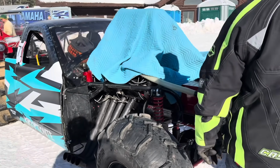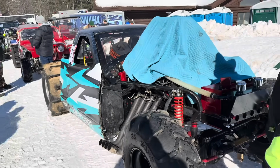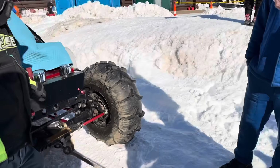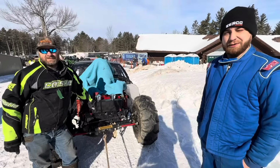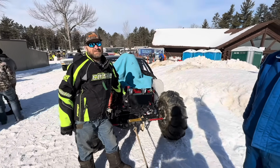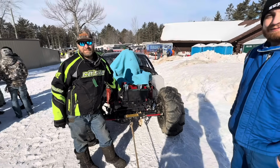What do you got, a little 2JZ in this thing or what? Just kidding. Whose ride is this? Ours. Tyler Coolidge? Where you guys from? Farmers, Minnesota. Okay, how far was that from here? 4.5 hours. Oh, that's not bad. A little hop, skip, and a jump.